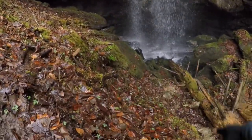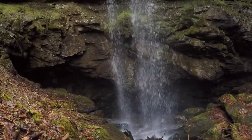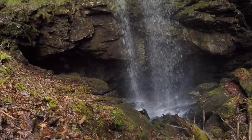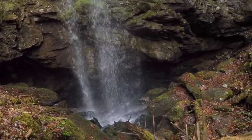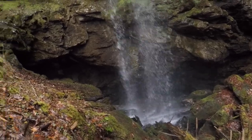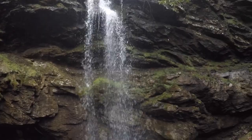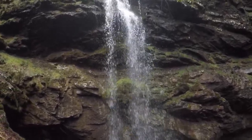So there does appear to be a cave back beyond the waterfall, which, to be honest, I would love to go down there and investigate, but due to the signposting, I don't want to mess with the chance of disturbing the bats, because I don't know when that is. But I will have to say, this is a real pleasant surprise. I did not expect this at all.